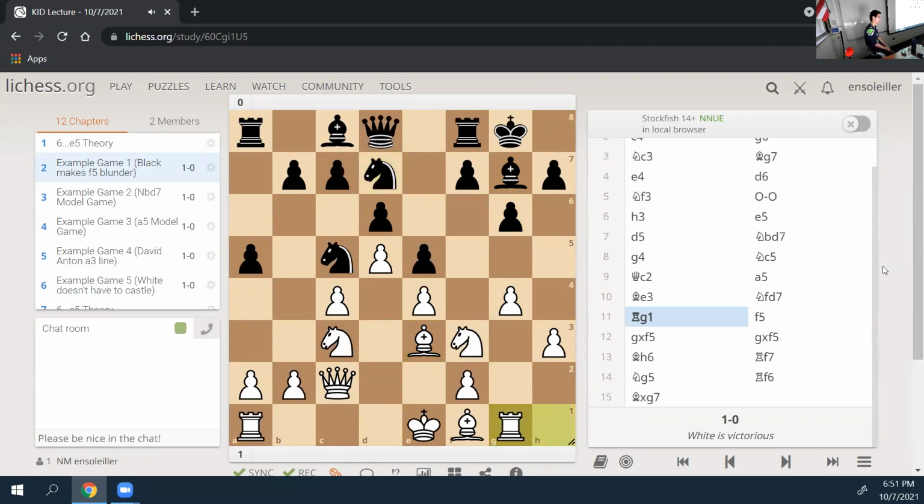Now we play rook d1. Somebody tell me what the idea of rook d1 is. It looks like kind of a quiet move. Why are we doing this?